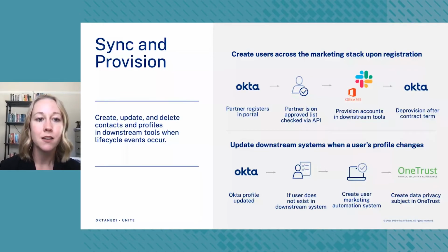On the bottom here, we have that data orchestration use case that I was mentioning. So on the left, you'll see an Okta profile is updated.